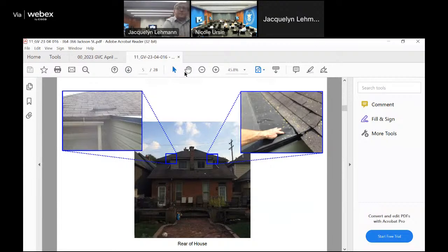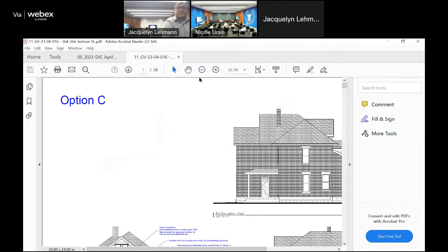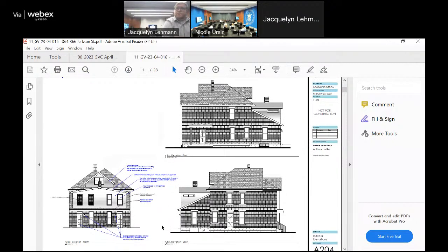And option C is your choice? Correct. It engages the principal roof the minimum, as small an amount as possible. We try getting it down, and we just can't get it down below that eave overhang. But you're not intersecting the eave overhang any more than what is currently there, correct? That's what I'm looking at. Yep. Which is what I like to see. Yep.